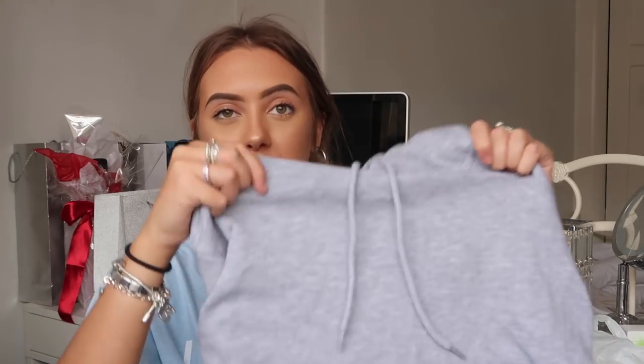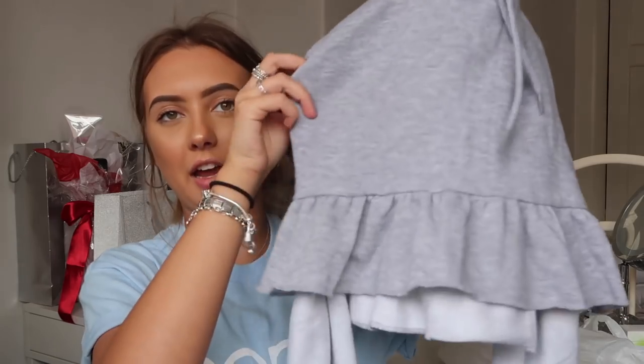Still sticking on the theme of jumpers, obviously I clearly have a thing for jumpers. I picked up this grey cropped hoodie, which has frill detailing at the bottom. And I think, does it have it on the sleeves? No, it doesn't have it on the sleeves.